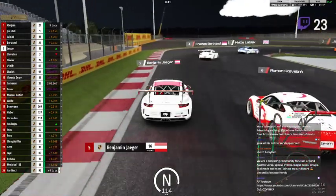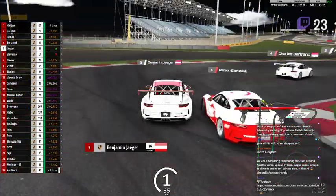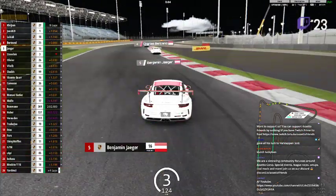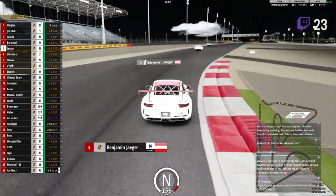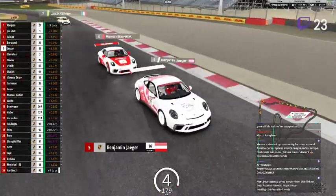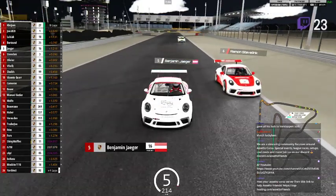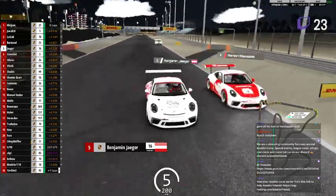Steve has a look to the inside at turn 1. Jaeger is phenomenal on the brakes. He's kept the position, hung it around the outside, and he's keeping P5 for now. How good is Steve Link's run? Pretty good, actually. He's going to look for turn 4. Very good. Looks to the right, goes for the left instead. Into the braking zone.